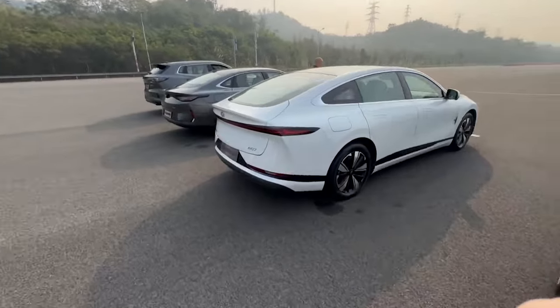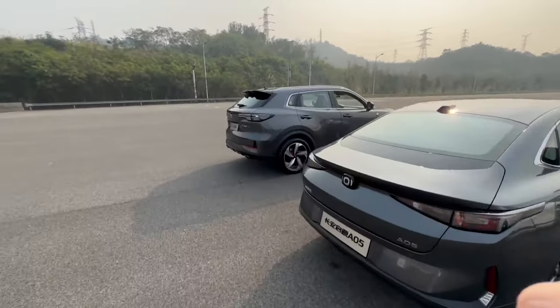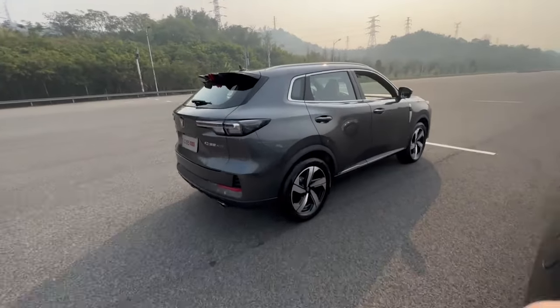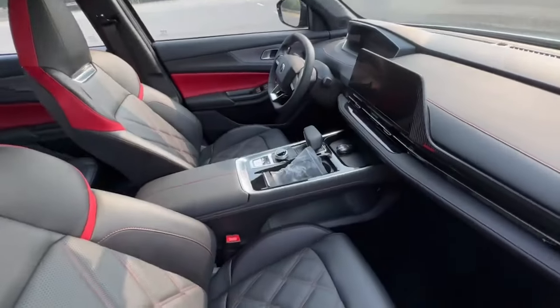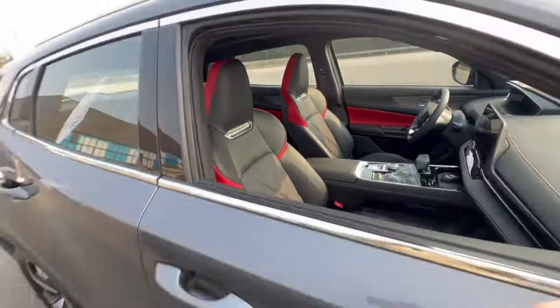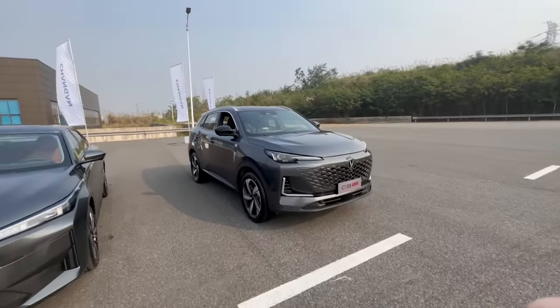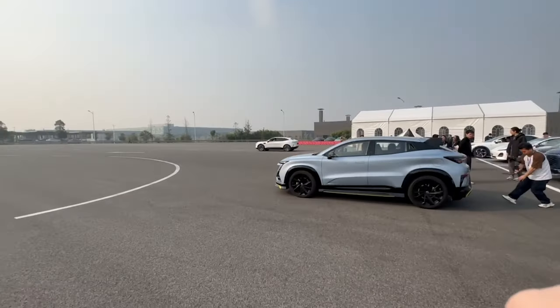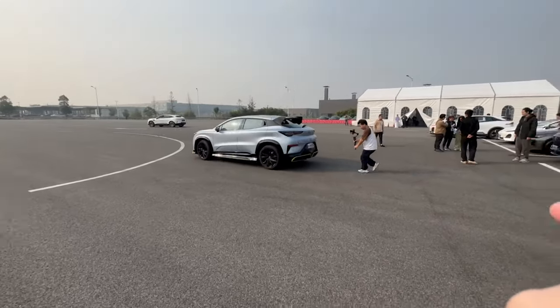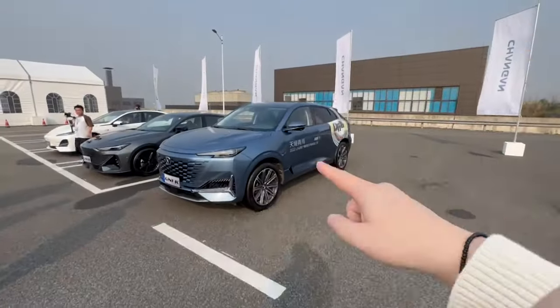And they also have this A07, A05, and of course, the CS55 Plus. This is available in our country. And look at the interior, guys. And looks really good. And the front, it looks really, really nice. So these are the lineups today. So we'll be using these cars for test drive. We can actually drive them. So we'll be starting with the Uni-K.